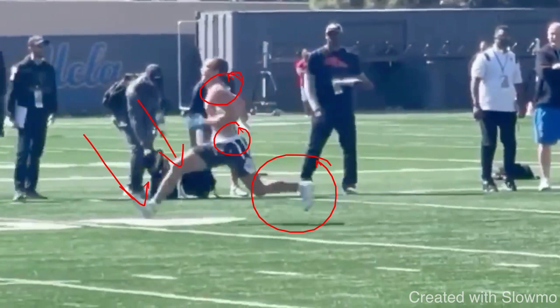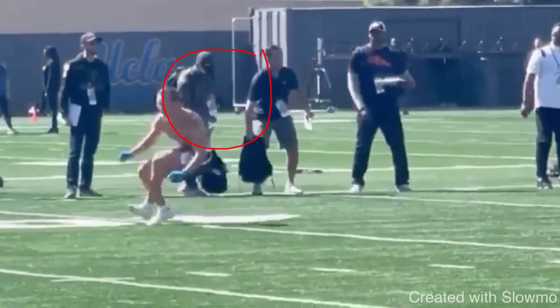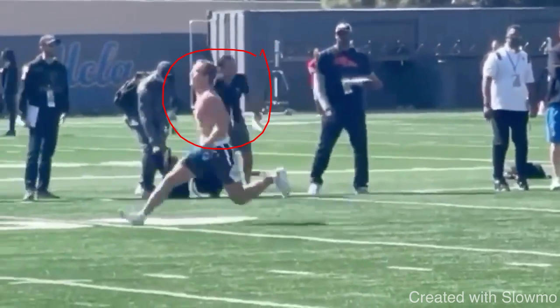Now, the issue with that is that the second you start to turn your upper body, this DB who's sitting right here is breaking on the route, because a DB is supposed to be watching your hips. So we have to make sure that I stay committed. That's why when I say the hips change direction for you, that's what I mean. So it's a snap and then a pivot.